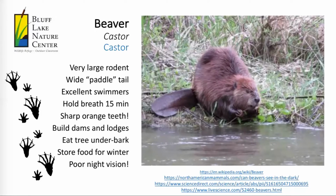This is Heidi from Bluff Lake, and the next animal I want to talk with you about is the beaver. So there's two types of beaver. The one we have here is the North American beaver, and this is an animal that we do have often on our site. They're a very large rodent. They're actually the second largest rodent in the world, the largest one in North America, and they're semi-aquatic.